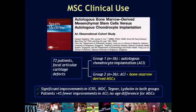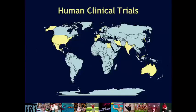This is being used in sports medicine today around the globe. Here's a study showing ACI and bone marrow-derived stem cells. It's true the study showed no difference with the use of stem cells, but I included it because I just wanted you to know that this is usable and you can use that. You have all the tools to use it in modern-day practice. Clinical trials around the globe.